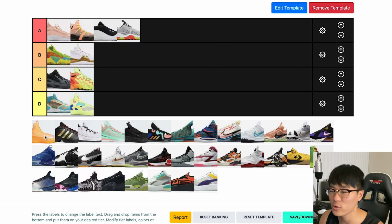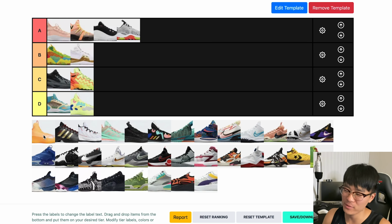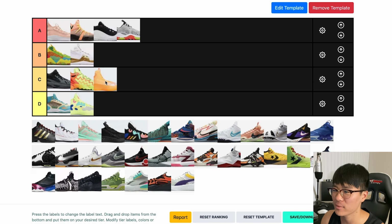All right, next we got the Next Level Future Natural. I don't know, guys. I feel like I put it in C. It's way better than the Harden Volume 5, but I wouldn't really play in it, you know? It's a freaking heavy ass shoe. Same thing with the Harden Volume 5, by the way. It's super heavy. It's like 16 ounces. It feels pretty boot-like, not as clunky as the Hardens, but it's just not top tier for me. And it's freaking expensive too, 180 bucks, I believe. So I'm going to put it in the C tier.